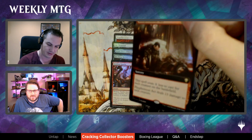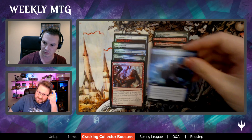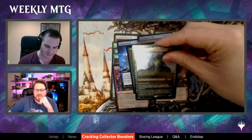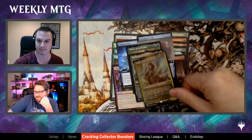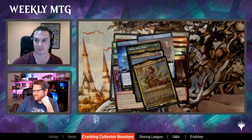Ooh, Foil Blasphemous Act. That is Foil Blasphemous Act. And then we've got Arcane Denial, Sakashima's Will. Love me some Sakashima's Will. Halana. Parametra, God of Harvest is a card. That is a real card right there. And Obeka. I love this card. I think this card is hilarious.